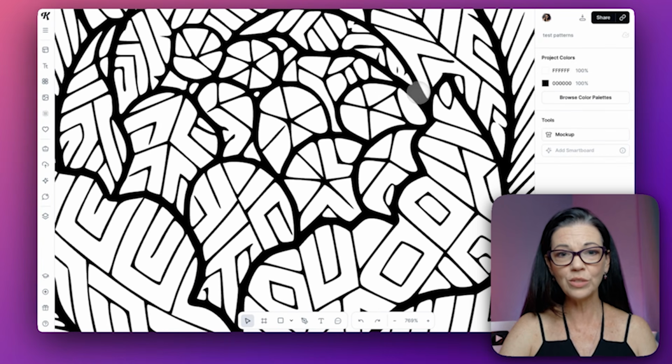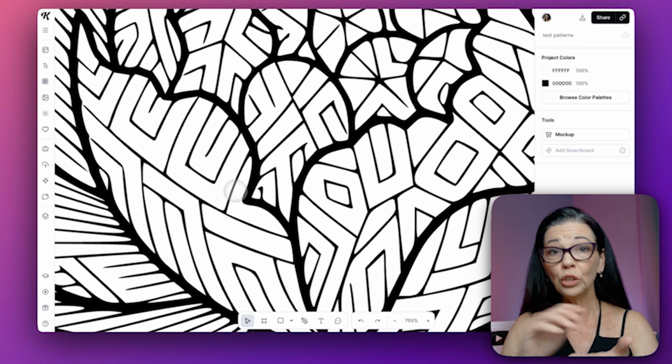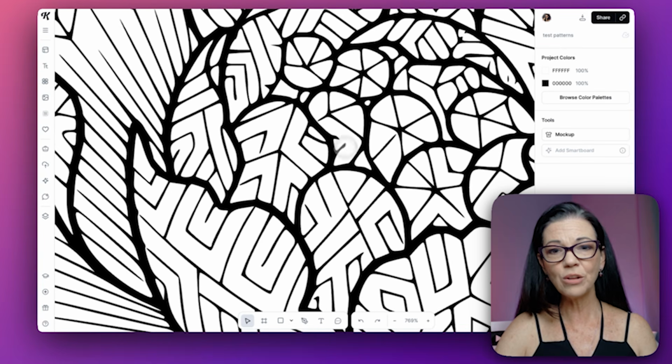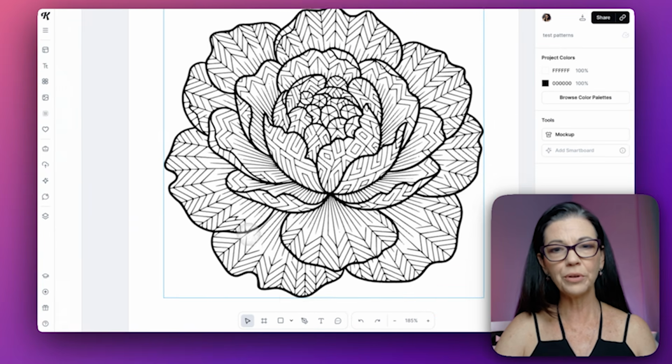So I want this one, and it really helps me see. I can look in really close and look at the little tiny edges that don't close and that might irritate someone who's coloring it. This looks fine. This looks good. It's just these little bits here in the center, and I think I'm okay with that because this part out here looks pretty good.